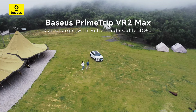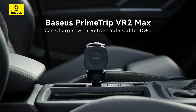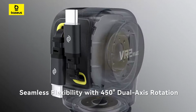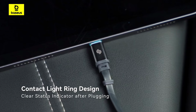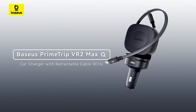Number 12. Baseus 163W Retractable Car Charger. This charger keeps your car free from tangled cables. It includes retractable USB-C cords built right into the unit. With 163W of power, it charges phones, tablets, and more extremely fast. Compatible with iPhone, Samsung, and most modern devices. Great for keeping the interior clean and organized.